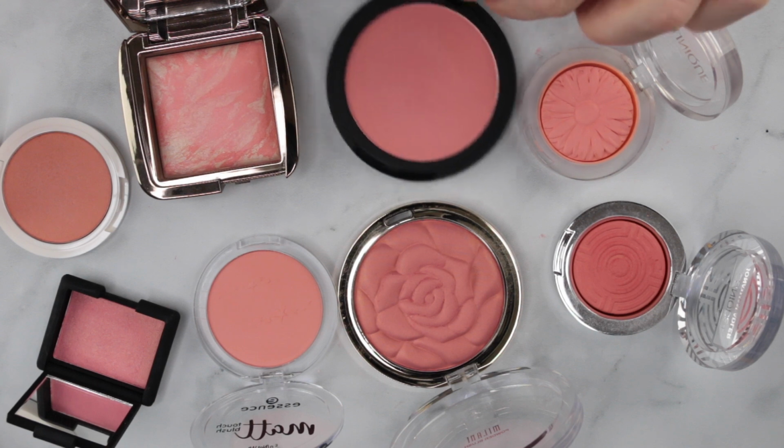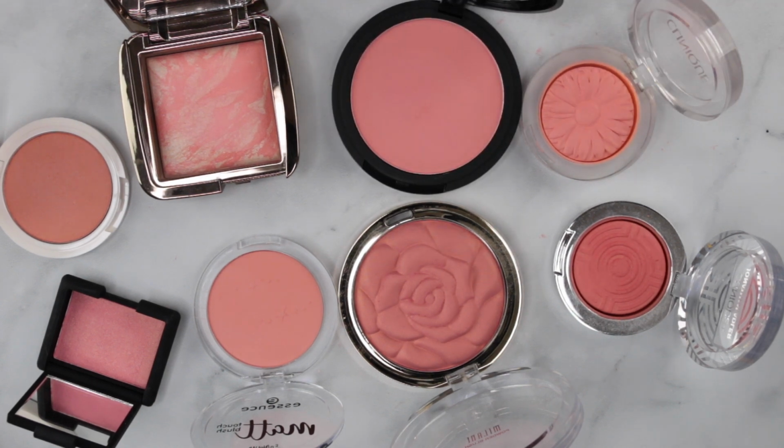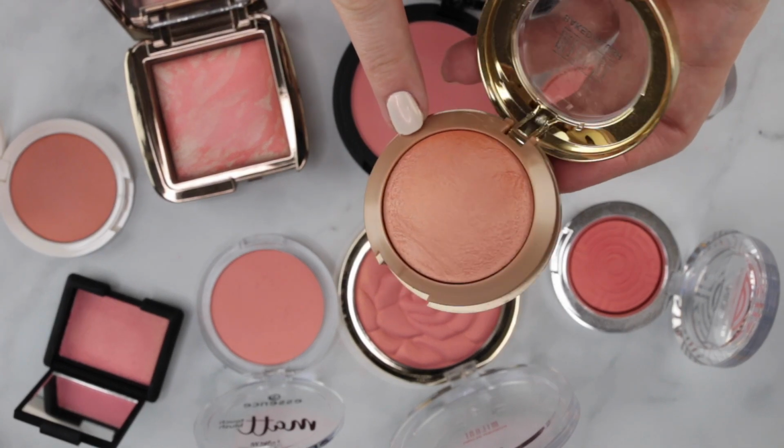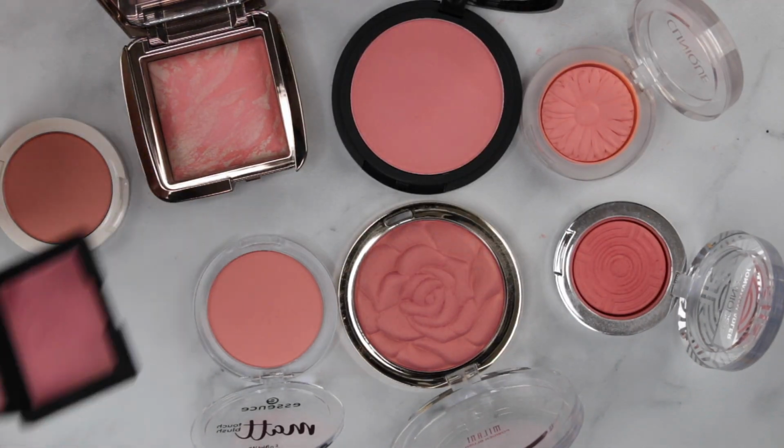All right, so we're looking at all of my sort of coral pinky peach blushes. They are ones that have a little bit more of a pink undertone to them than some of my warmer, more orangey toned blushes there. Actually, let's start here because this is one I think I'm just gonna pass along.